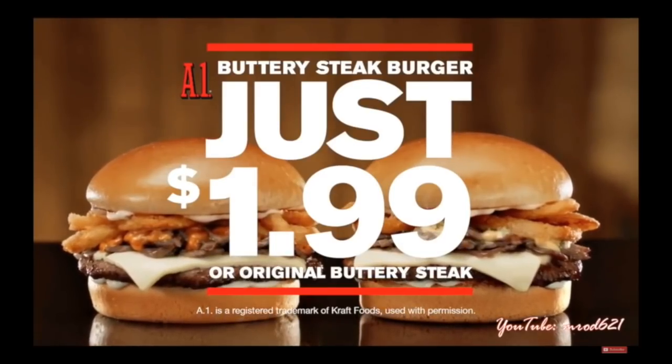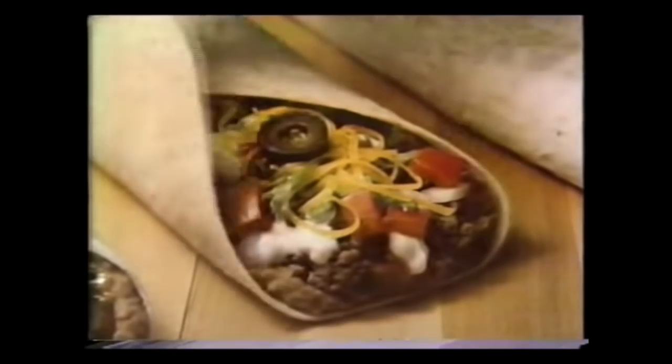The A1 buttery steak burger. It is, along with 4 nuggets, fries, and a drink.